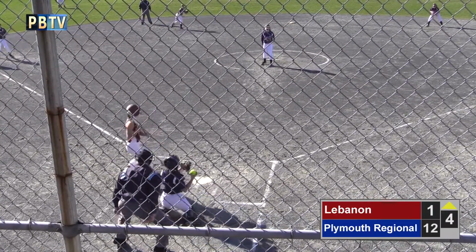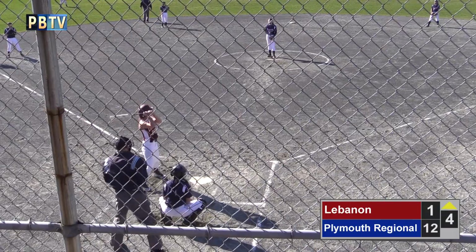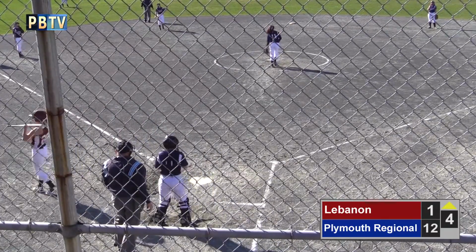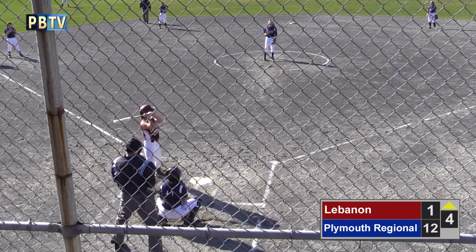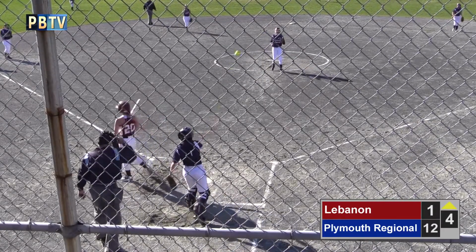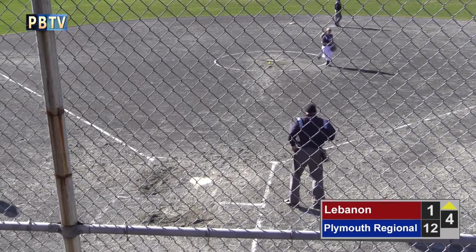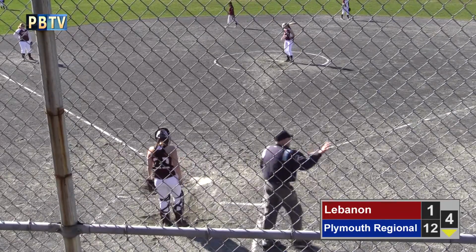So here comes the pitch. That's going to be a strike. So that's another strike there from Rachel. She really has some room for errors. So we'll have another pitch here. Swing and a miss. That's going to be strike number 3, and that'll end the inning. So Lebanon is unable to capitalize on runners on first and third. And we'll be back with the bottom of the fourth as Plymouth will look to add on to their 12-1 lead. So we're back here for the bottom of the fourth.